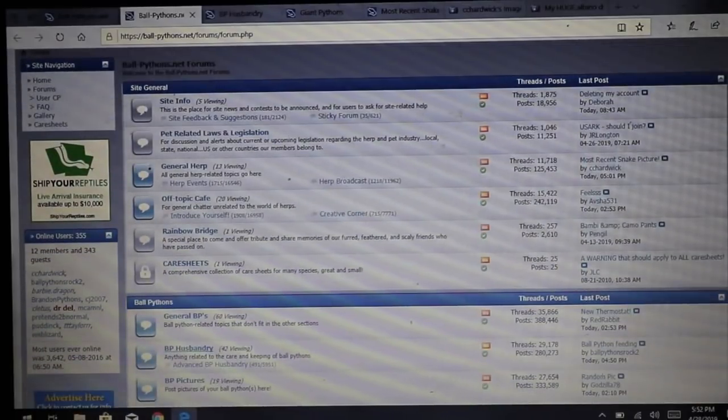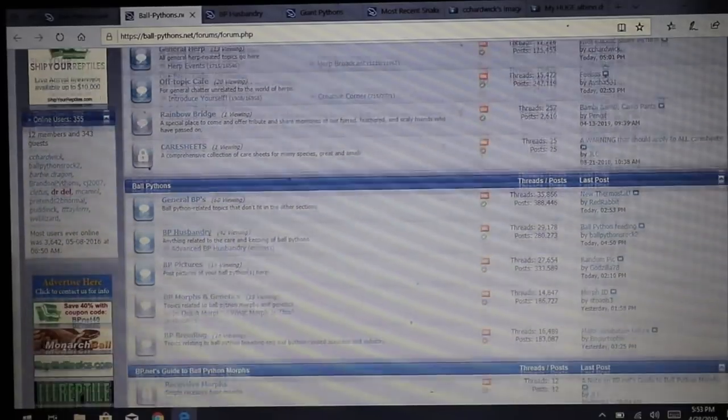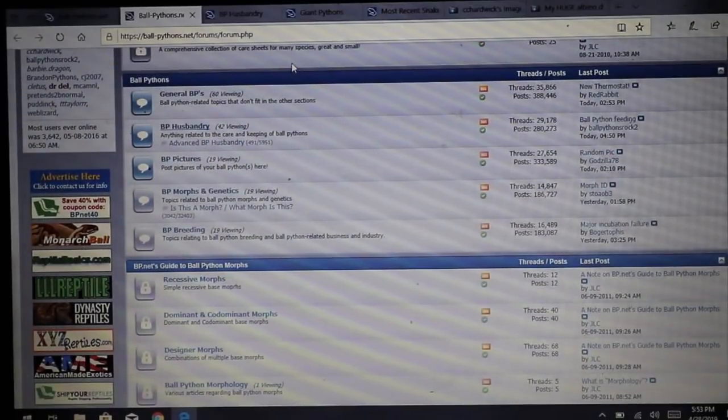So it starts out with the general site info, the related laws and regulations, general herp, off-topic cafe, and then some care sheets for different animals. And then you jump down here and there's a whole section for ball pythons.